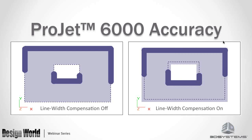Basically, when you create a line in CAD, it has a start and end point, and it has no thickness associated with it. When we create a line with the ProJet 6000 system, that line actually has a thickness to it. So we have to adjust our outside borders of all of our geometries so that we offset that line in towards the mass of the part so that when we draw the line, the edge of the line defines the edge of the part geometry to make it accurate.